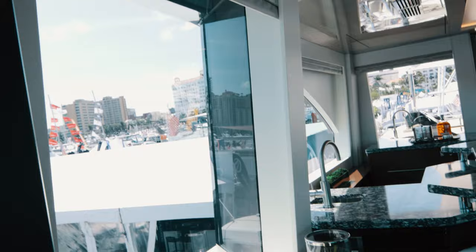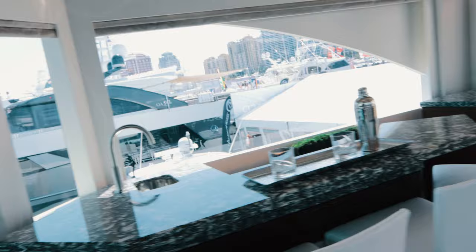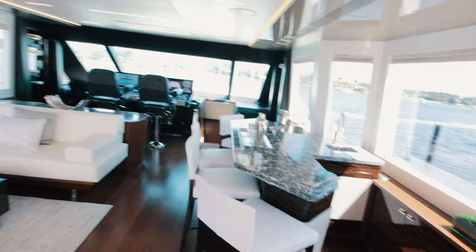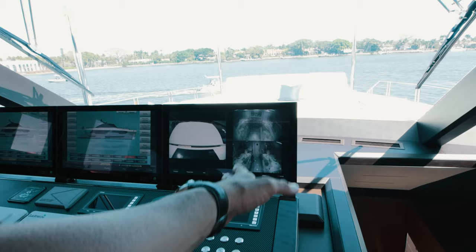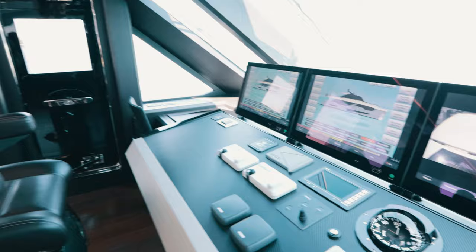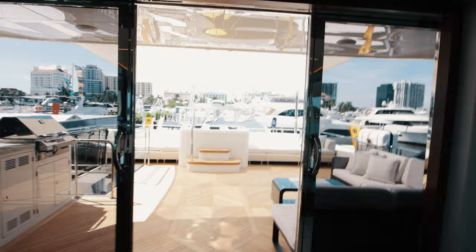Oh man, it's one place better than the other one. Look, you have a full bar right there. The floor plan on this thing is out of this world. You have the bar here, you have another lounging area on this side. And you have the helm here, and you have cameras all over the place. You have the engine room cameras. Oh, look, your joystick is here. So, so amazing. Oh, and the jacuzzi. We couldn't forget the jacuzzi. So nice.